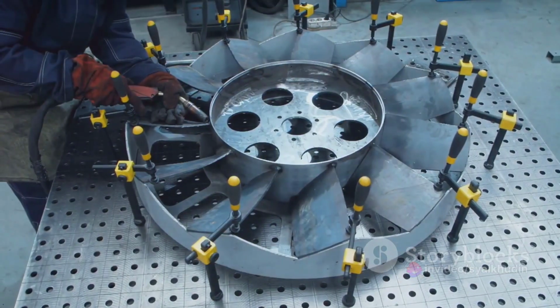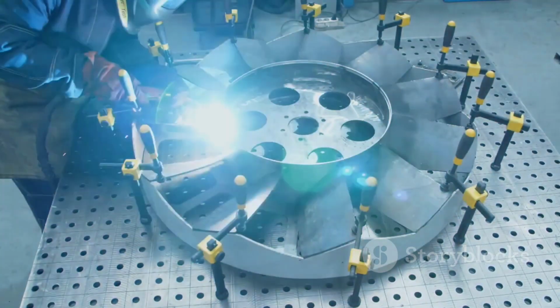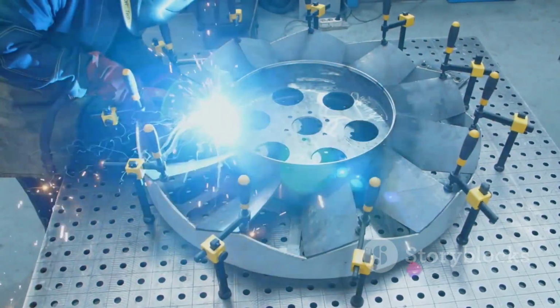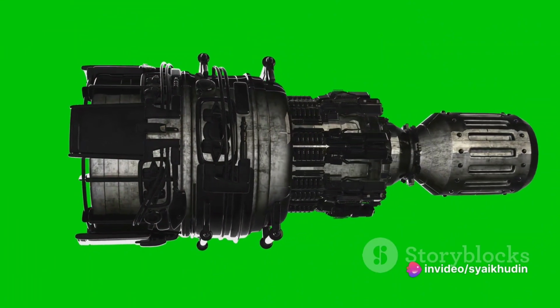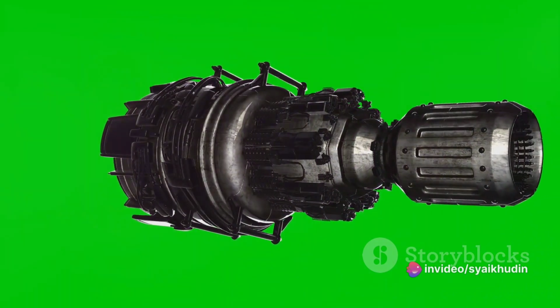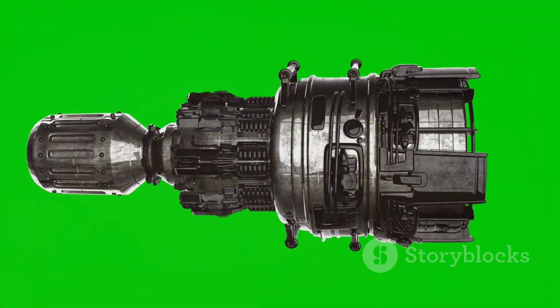Next in line is the assembly of the rotor system, the heart of a helicopter. The main rotor, which provides lift, and the tail rotor, which controls the direction of the helicopter, are precisely crafted and balanced. The blades are made of composite materials and are designed to withstand extreme speed and weather conditions.